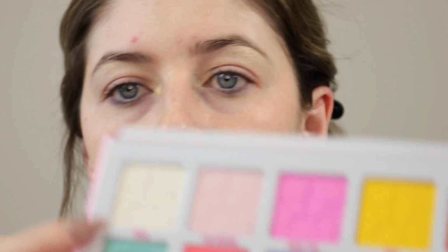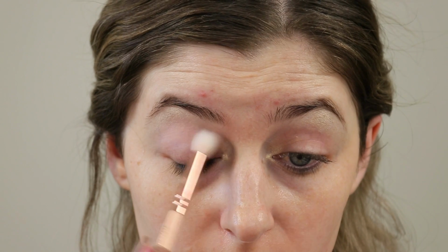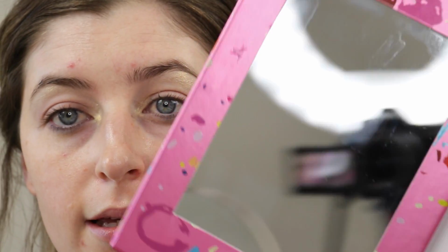This color is really cool though. It kind of has a little bit of a goldy green shift. And I'm gonna take a fluffy brush and go into the shade Good Morning, which is this one here. And I'm gonna take this from the brow bone down. This palette has a huge mirror on it too, which is amazing because you can see yourself so clearly. This color is beautiful. It's a very subtle sort of pink color.